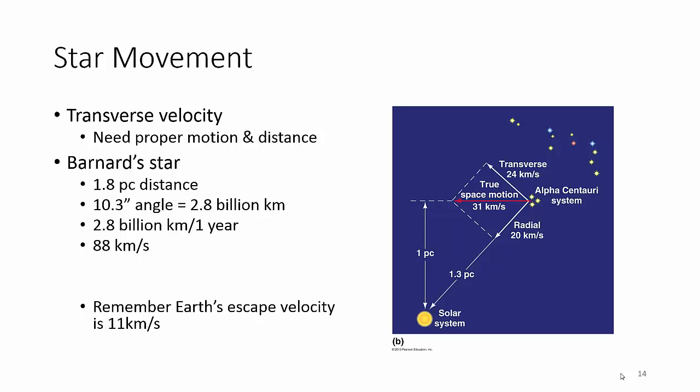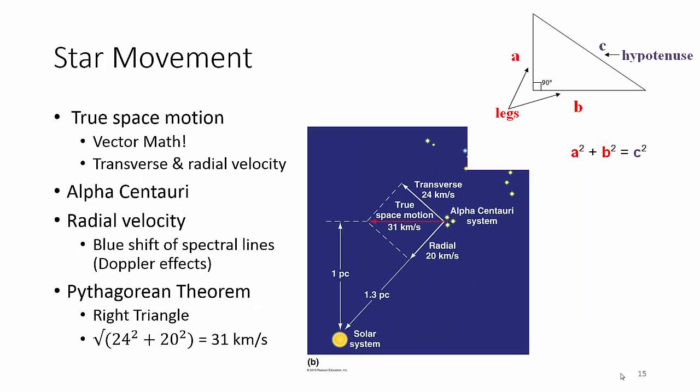And so Barnard's star, it moved 1.8 parsecs. They changed it into angles. Basically, you're getting 3 billion kilometers a year, which makes the speed 88 kilometers per second. Now, remember, the escape speed for Earth is 11 kilometers per second. So basically, this is moving 8 times faster than a rocket needs to be to get off of the Earth's surface. Still pretty fast. This just explains how they figure it out.